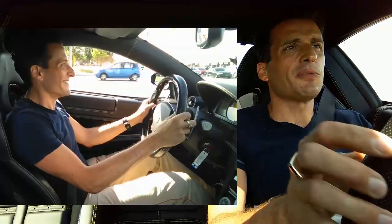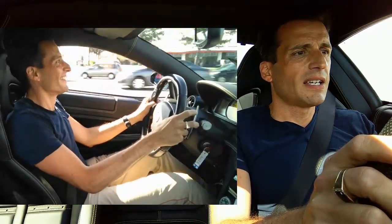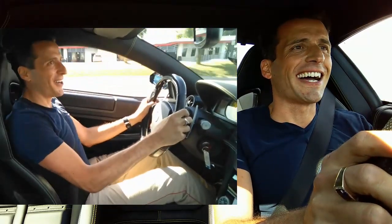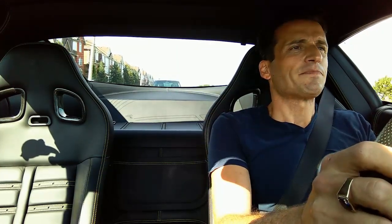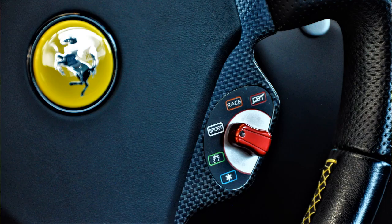This car is definitely one of those cars that you can get in and drive quickly, and you could get yourself into some trouble with this car for sure, but I definitely would say there's enough electronics in it to kind of keep you honest, we'll say. This car also has a Manettino, which on the steering wheel gives you an engine start feature. It looks kind of cool, but a little switch.